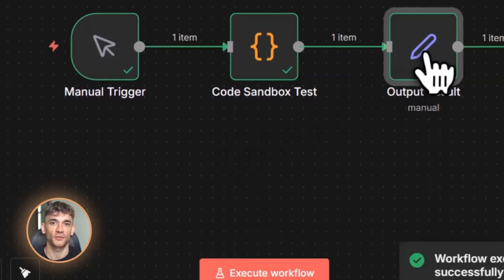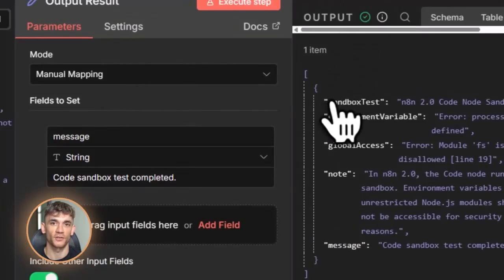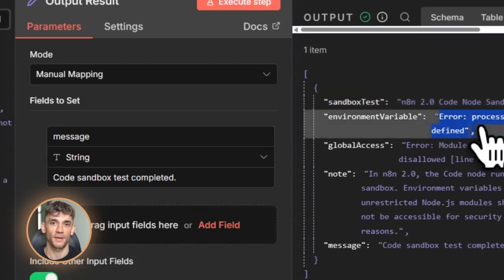Some nodes got disabled too. Execute command node, gone by default. Local file trigger node, disabled. These nodes could run commands on your server or access your file system. Way too risky. If you need them, you can turn them back on, but you have to do it manually.